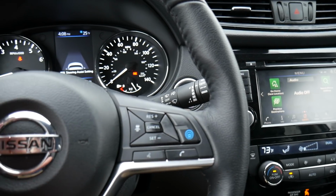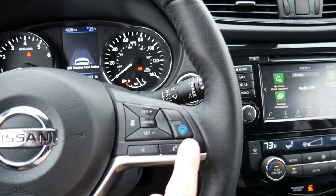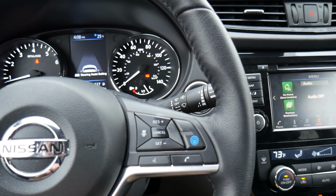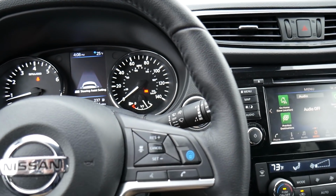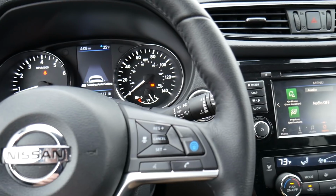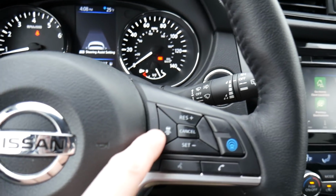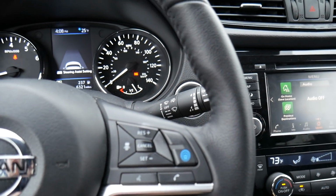Now this is adaptive cruise control. Nissan calls it their ProPilot system. So essentially what this means is that when you set cruise, the car is going to sense vehicles in front of you, and it's going to decrease the speed to match the car in front of you. And you can set the distance that the car is going to keep from a vehicle in front of you by pressing this button right here. Otherwise, the cruise features work pretty much the same.